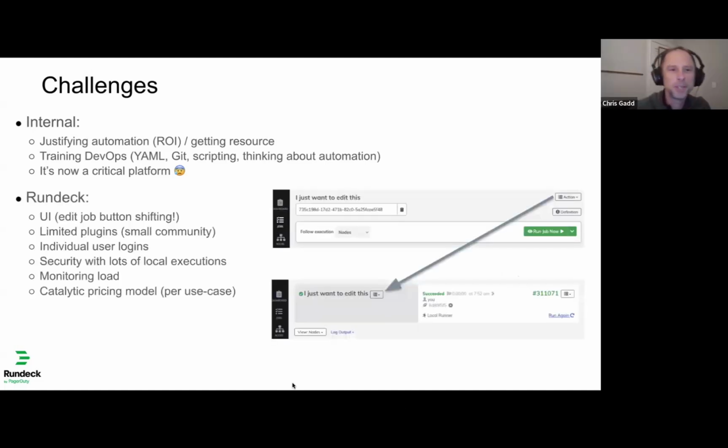Yeah, some challenges with the tool itself. Bit of a dig here, I suppose. The edit button: all of our new users are trying to click around to edit a job. It's over on the right one day and then it's on the left the next. Throws them every time. The plugins have been a little bit of a challenge sometimes. So, compared to things like Ansible and Grafana and some of the other open source stuff out there that's got hundreds or thousands of plugins, you've got to sift through the weeds to find the good ones as well.